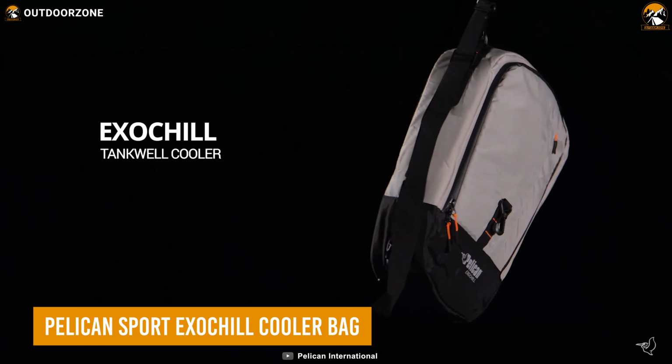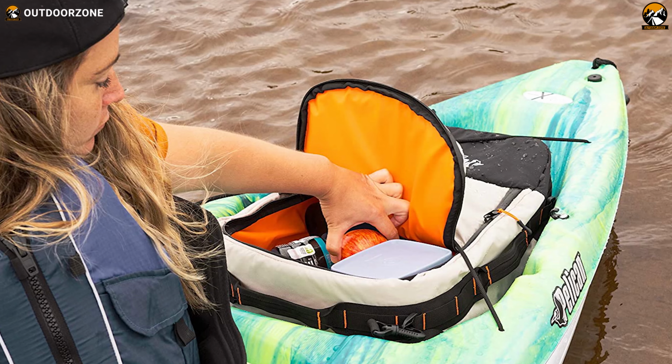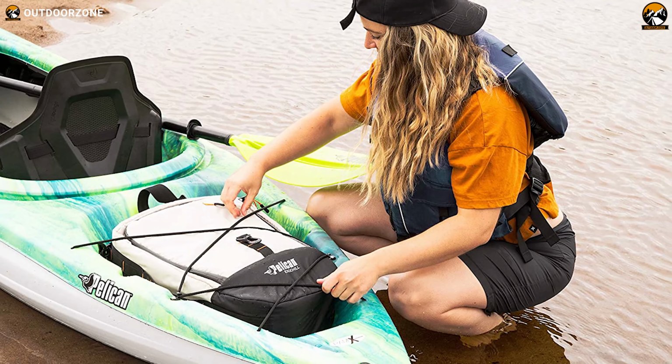Another gear from Pelican, huh? But this time, it's the Sport Exochill cooler bag to keep all the food items and beer cans chilled during the kayak camping trip. This cooler has a perfect shape that fits on most kayak tank wells effortlessly. Guess enjoying a chilled drink in the middle of the lake isn't an issue anymore.